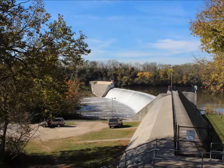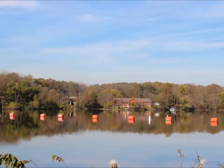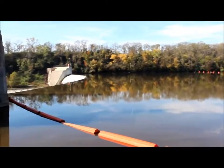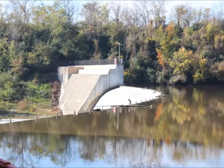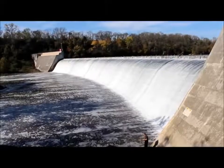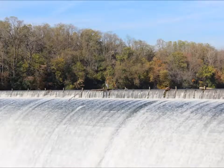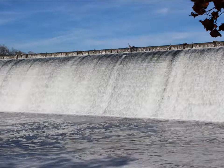The dam was completed in 1905 at a cost of approximately $700,000 and was the first major reservoir in the Columbus area. For 20 years, it served as the only reservoir serving the city of Columbus drinking water needs. Its height is only 35 feet, but it holds approximately 1.2 billion gallons of water.